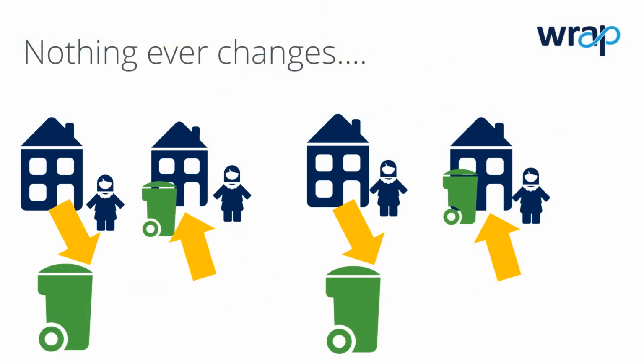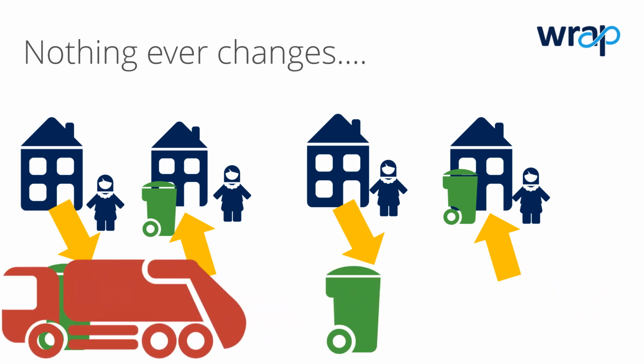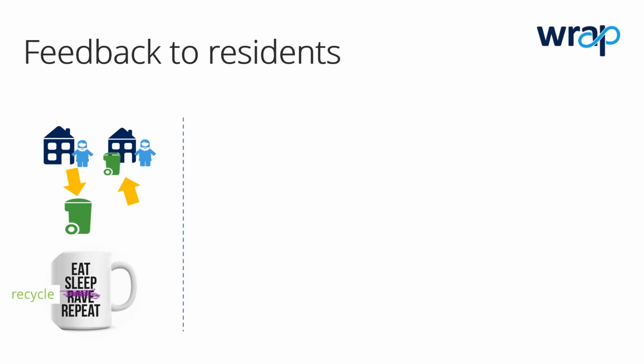In the Tackling Contamination project, we really wanted to get to the nub of this issue, that nothing ever changes, that contamination has become a habit for our residents. What we wanted to trial in the Resource London Tackling Contamination project was, could we break this cycle of eat, sleep, recycle and repeat? Could we provide feedback to residents so that they stopped contaminating and not realising that there was a problem?